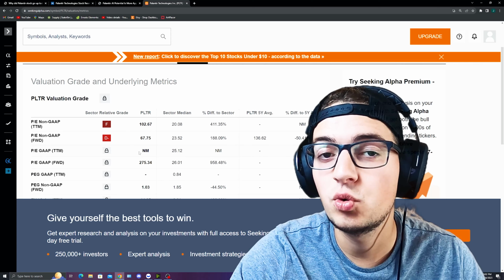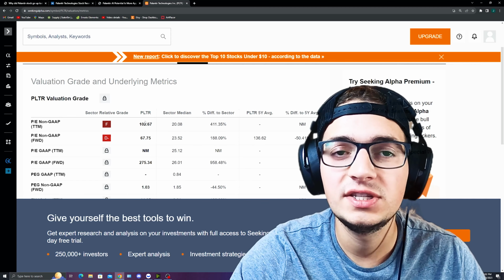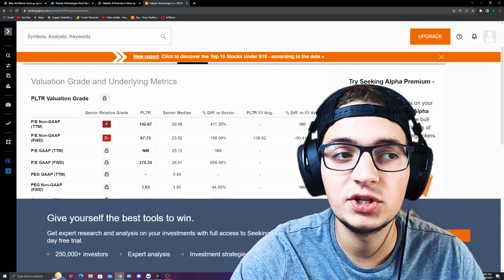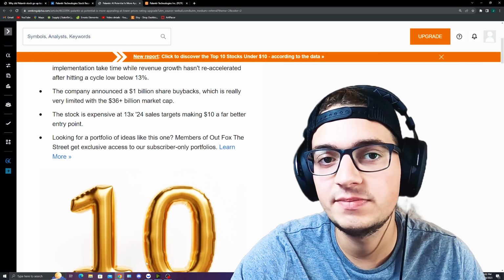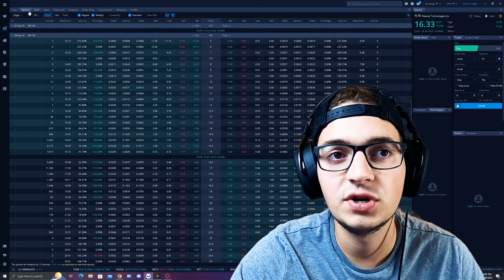Right now, PLTR is quite expensive in terms of its valuation, and you can see here their non-GAAP price to earnings is at 102, and their non-GAAP forward is at 67.75. So Palantir Technologies is really expensive right now, and I think we saw that especially as Palantir quickly climbed to $20. All of a sudden there was an investor cool off and lots of selling, a little bit of a correction trying to find that true valuation. And I think that is the point. There's also an article here talking about how $10 could possibly be a far better entry point.